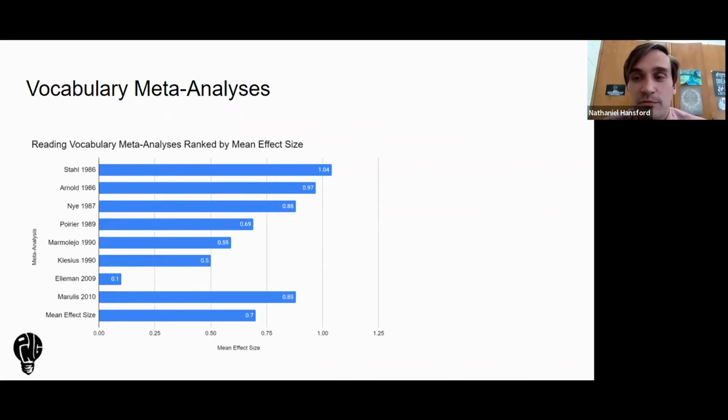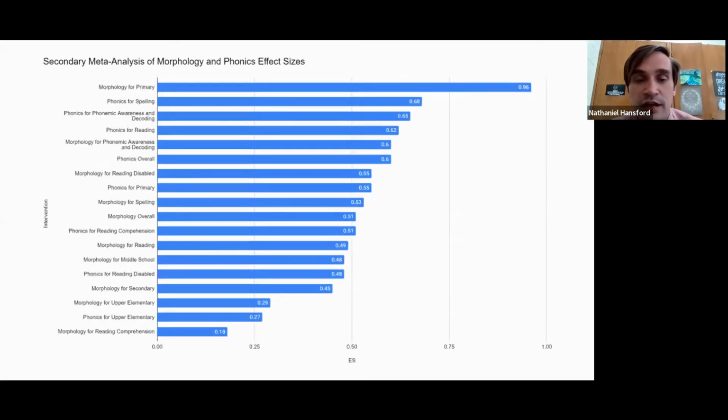Unfortunately, it doesn't seem to show high efficacy in the literature on vocabulary outcomes. So my bias when I first started to look at this was to say, oh, it makes the most sense to teach vocabulary through morphology. But we don't see that panning out. And this is a secondary meta-analysis I conducted on morphology outcomes. And I think you and I talked about maybe doing a morphology episode at some point.